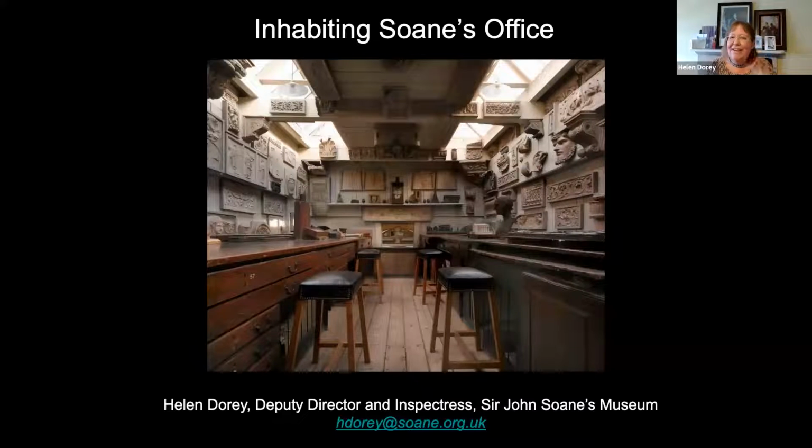I chose my title, Inhabiting Soane's Office, deliberately as a sort of double entendre, because I'm going to cover two aspects of John Soane's drawing office. Firstly, its history and its function as a working space in his time, how his pupils inhabited it. And secondly, our restoration, which involved our needing to truly inhabit this small and complex space in order to understand it, restore it, and to allow others to inhabit it in future.